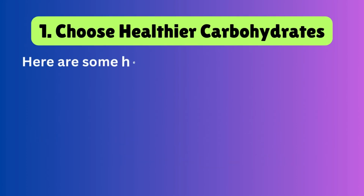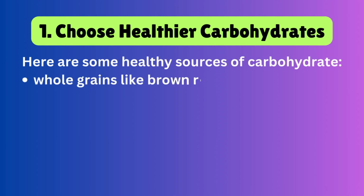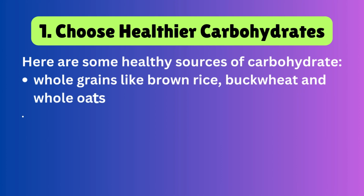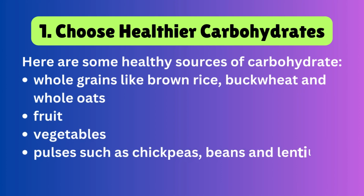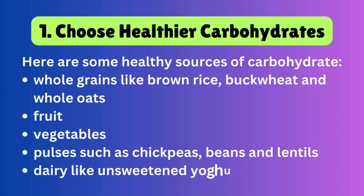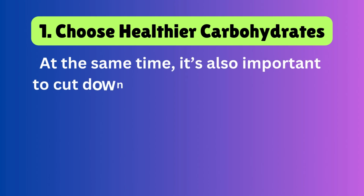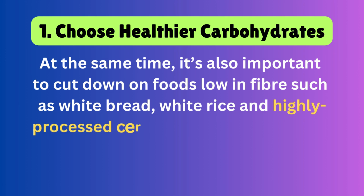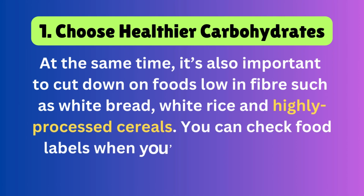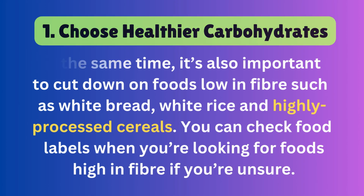Here are some healthy sources of carbohydrate. Whole grains like brown rice, buckwheat and whole oats. Fruit. Vegetables. Pulses such as chickpeas, beans and lentils. Dairy like unsweetened yogurt and milk. At the same time, it's also important to cut down on foods low in fiber such as white bread, white rice and highly processed cereals. You can check food labels, and if you're unsure, look for foods high in fiber.